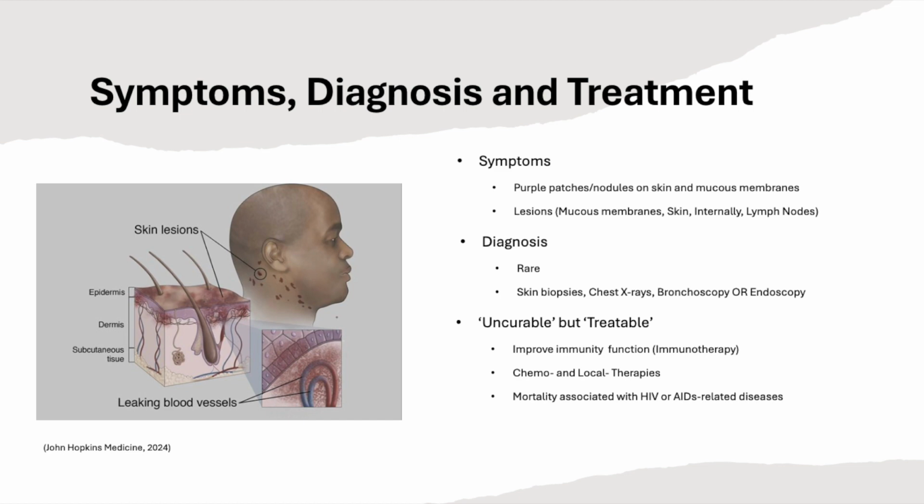Diagnosis is very rare, but when it is found, it's through skin biopsies, chest x-rays, bronchoscopy, or endoscopy. Now, this is incurable, but treatable through improving immune function, using immunotherapy or other therapies such as chemo and local ones. The mortality associated with this virus is usually through HIV or AIDS-related diseases.